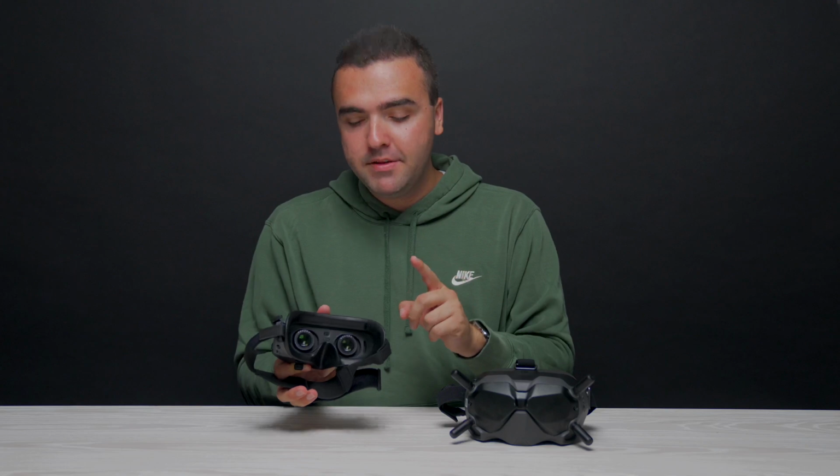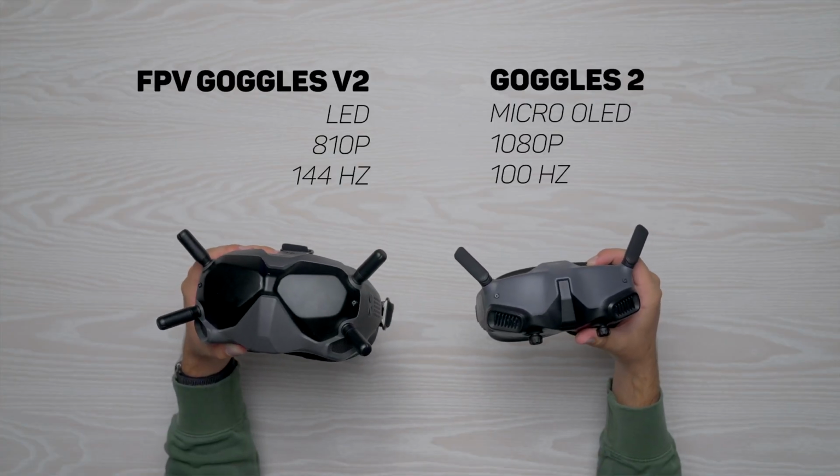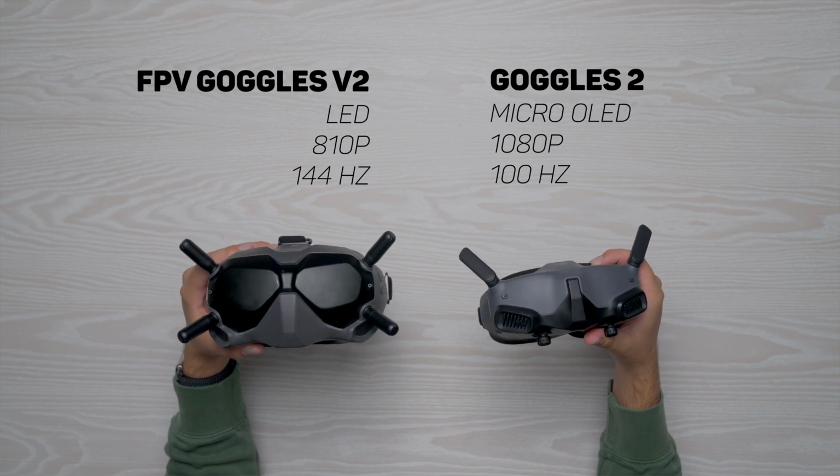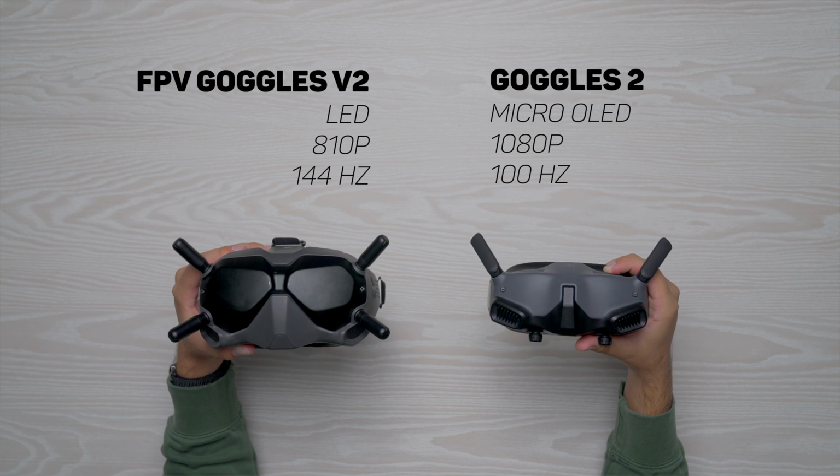Now, moving on from the design and jumping inside of the goggles, we've got a couple of different upgrades to mention, primarily regarding the screens. So the resolution has been bumped from 810p on the older version 2 FPV goggles to full 1080p, giving you a really clear view of the live view and screen.